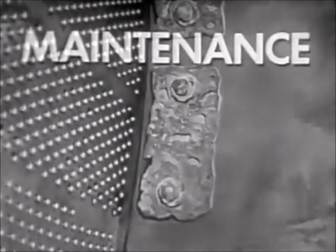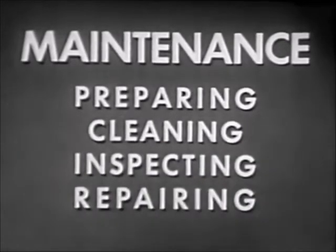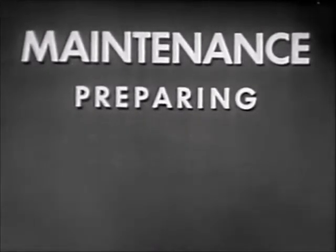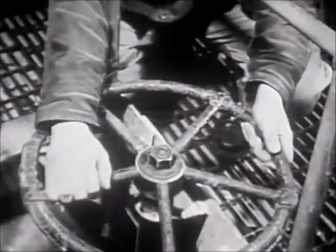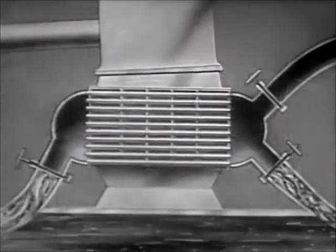For the purpose of discussion, we'll divide maintenance into 5 operations: preparing, cleaning, inspecting, and repairing the condenser, and finally, testing the repairs you have made. To prepare the condenser for work to be done, first shut off the gate valves. One in the water scoop, and one in the overboard discharge. Then drain the condenser.